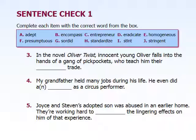My grandfather held many jobs during his lifetime. He even did a blank as a circus performer. So for some period of time at some point in his life, he worked as a circus performer. Joyce and Stephen's adopted son was abused in an earlier home. They're working hard to blank the lingering effects on him of that experience. So the son had a very bad experience before he was adopted into this new home, and his current parents are working hard to help him deal with the effects of the abuse.